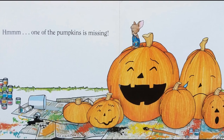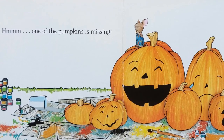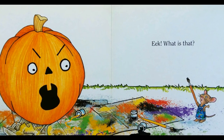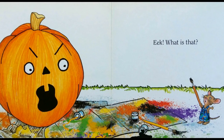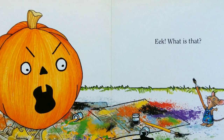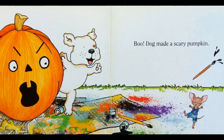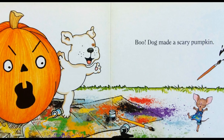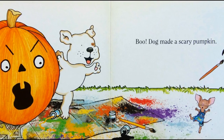One of the pumpkins is missing. Eek! What is that? Boo! Dog made a scary pumpkin.